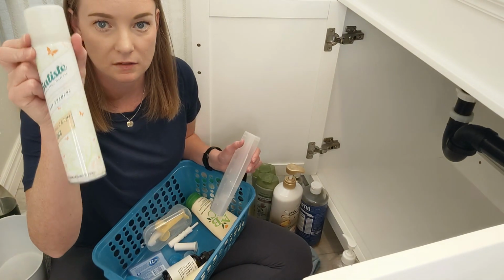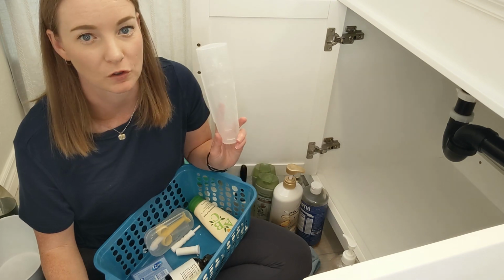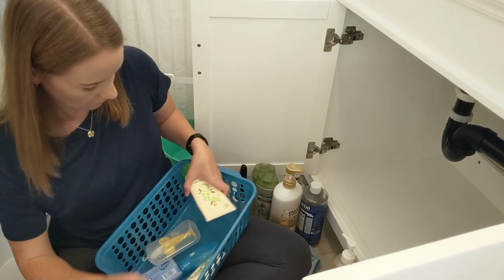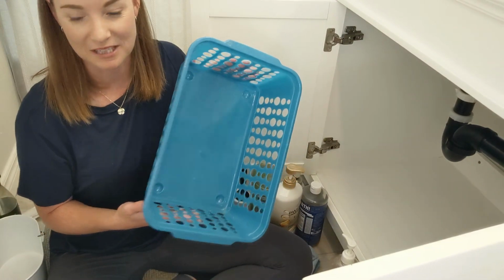This is mine, so it should go into my bathroom actually. Travel toothbrush holder. You could just use a Ziploc bag, you know? I don't think it's worth clunking around the cabinet. Sunscreen. And hey, it's empty.